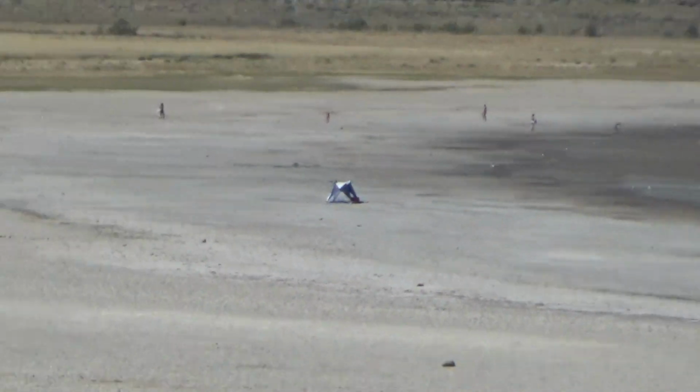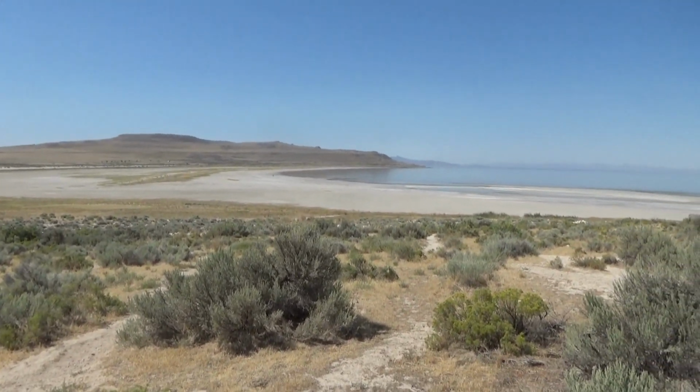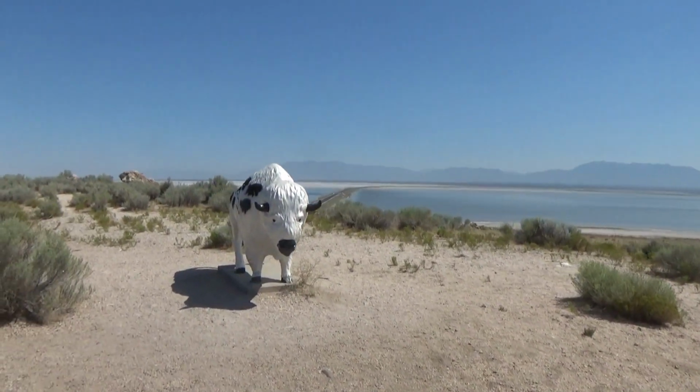and nothing there but whatever that is. I can't tell from zooming in. This is on a Friday around noon. I'm going to go see if the visitor center is open.